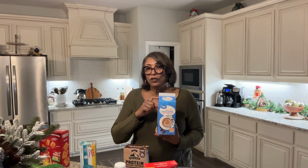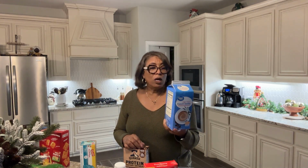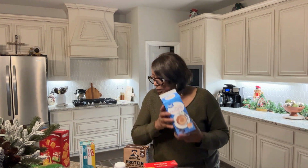Can you believe, to me, this tastes better than the Kroger brand of French vanilla. I think it almost tastes just as good as the International Delight French vanilla. So you get 64 fluid ounces, and it's less money than International Delight, and it tastes just as good. So I got that.